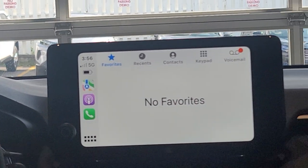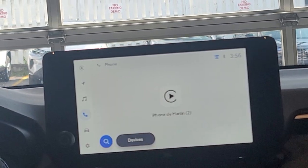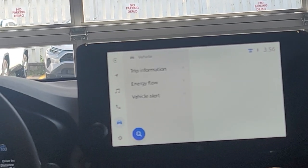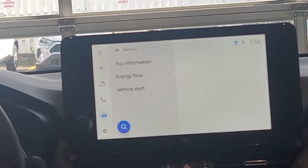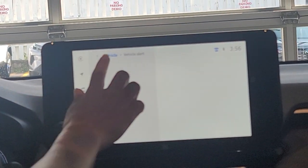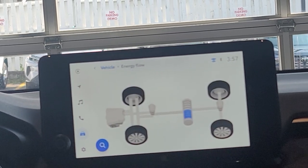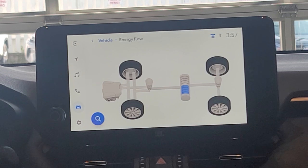If you click here, and then the Toyota emblem, it'll just bring us right back where we were. Down here, we've got a little vehicle. So this is going to display trip information, energy flow, vehicle alerts. If we click vehicle alerts, there should not be any because it's a brand new car. Good, there are none. If we go back, you'll have energy flow, which will show you what's being utilized. Is it your hybrid system or is it the gas engine? So it gives you a visual.